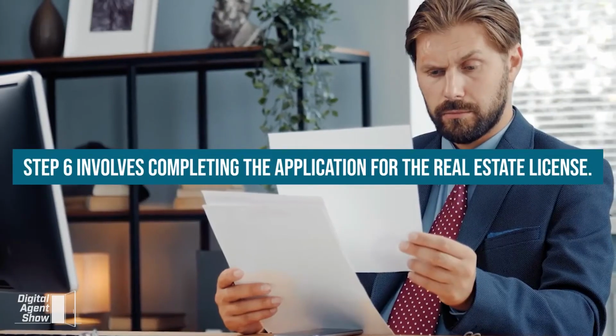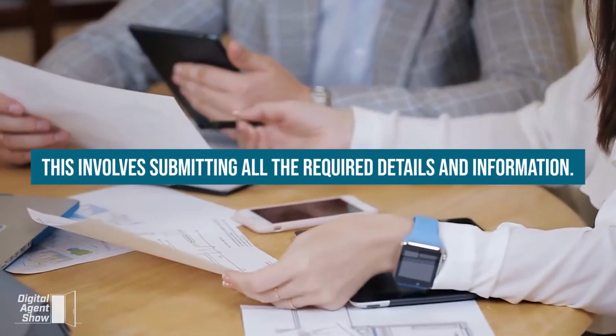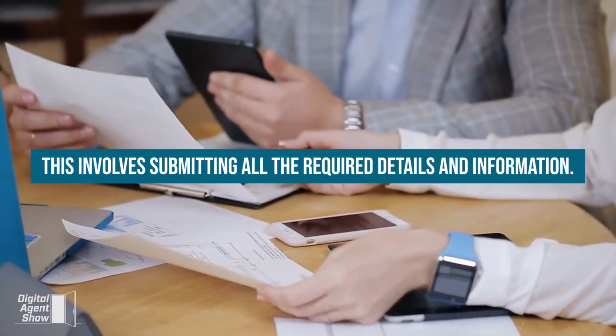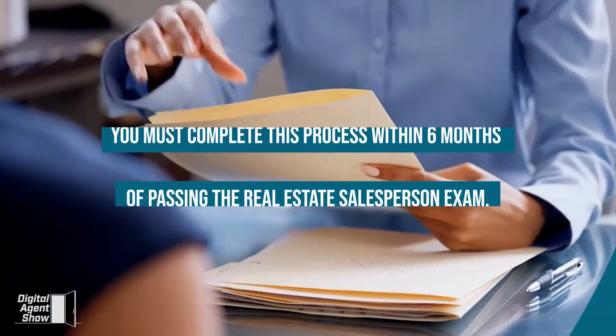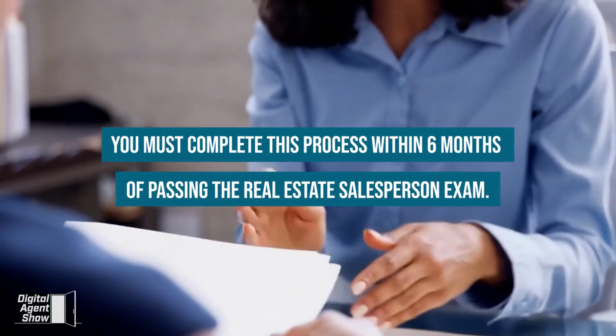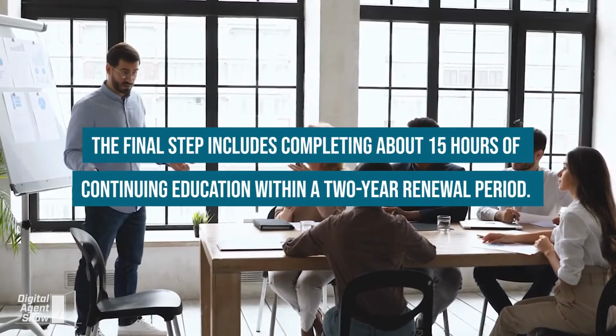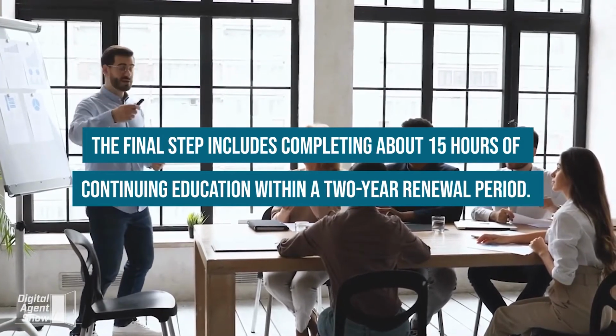Step 5 involves completing the application for the real estate license. This involves submitting all the required details and information. You also need to pay all the required fees and dues. You must complete this process within 6 months of passing the real estate salesperson exam. The final step includes completing about 15 hours of continuing education within a 2-year renewal period.